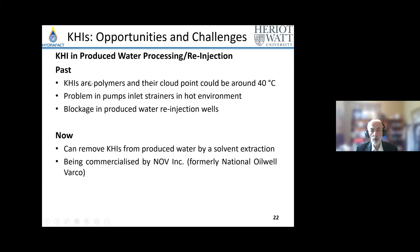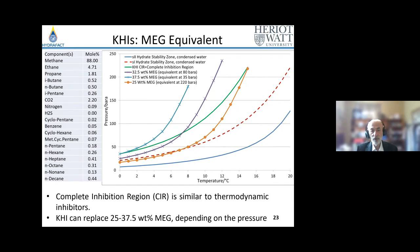Now, one problem, as I said, that they can come out of solution. We have now developed a solvent extraction that is being commercialized by NOV, that we can remove the KHI from produced water. And then what we can do with that water, we can remove the KHI and recover it and reuse it. And the effect of KHI here is compared with different amount of MEG.